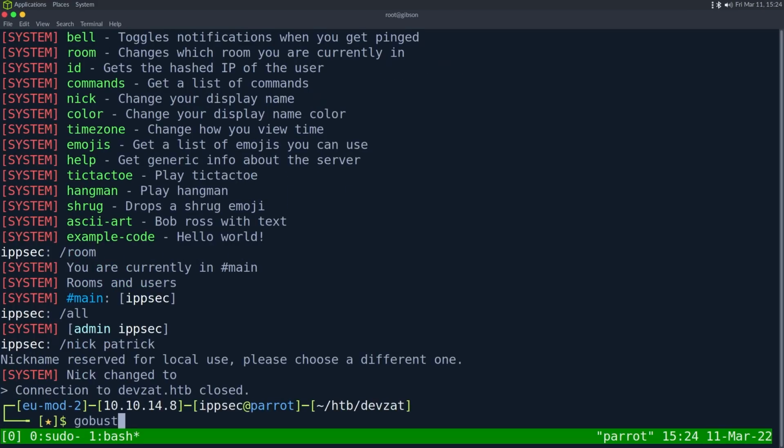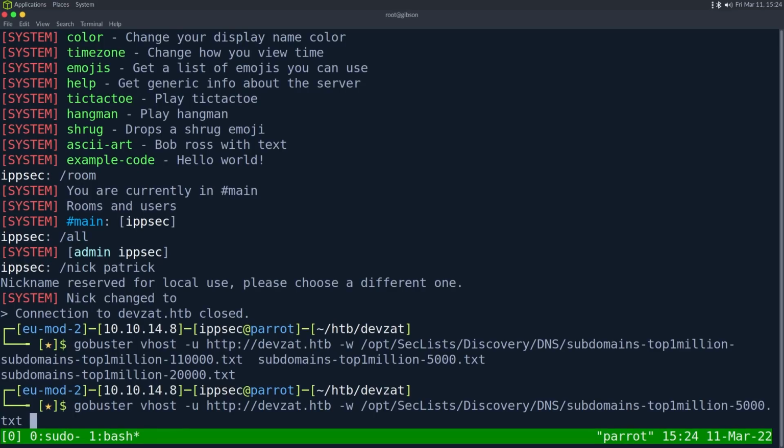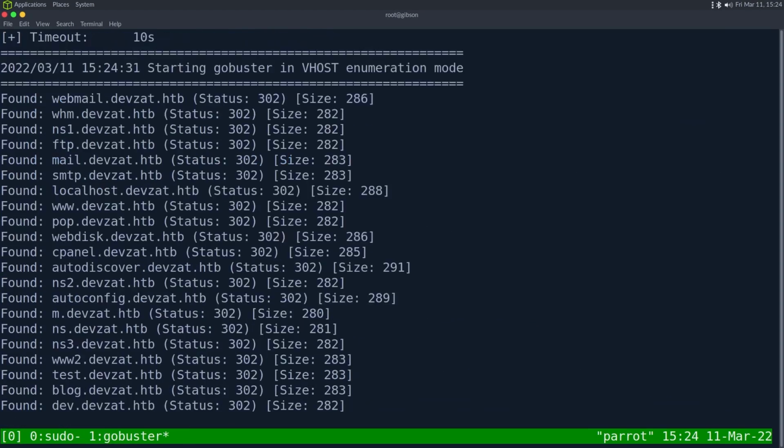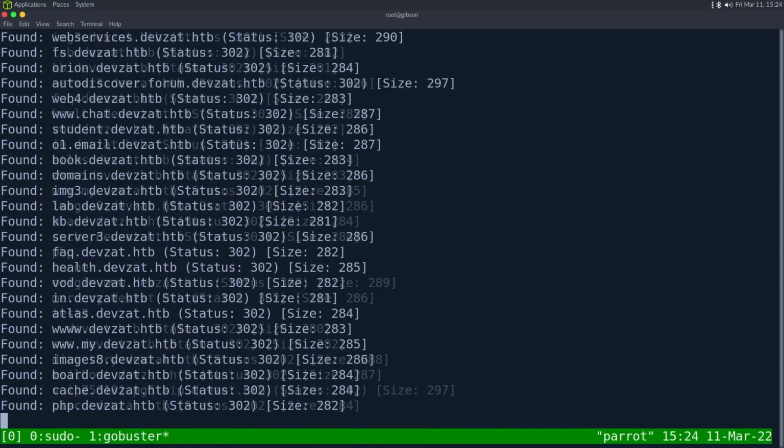So I'm going to do gobuster vhost, and then -u http://devzat.htb, word list file. We'll do /opt/seclists/Discovery/DNS/subdomains-top1million-5000, that should be fine. And we'll do an out file, gobuster.vhost.out. And we will run this, and oh god, everything is being found.